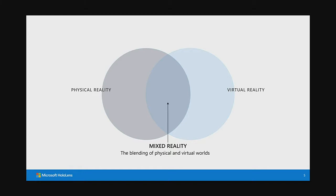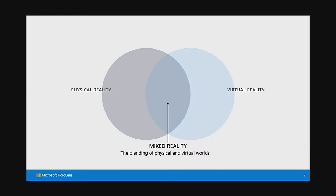So if we move this dial in from the physical reality side, and we dial in a little bit, then we get augmented reality. And we start to see things like 2D heads-up displays or 2D overlays, like Pokemon Go, that kind of thing. As we move further across the continuum, then we see more interaction between the digital and the physical content. So if I have a digital ball, for instance, and I bounce it on a real table, then it will bounce across the table, and as it falls off the other side and rolls along the floor, it will get occluded by the table. So it's really about the interaction there.